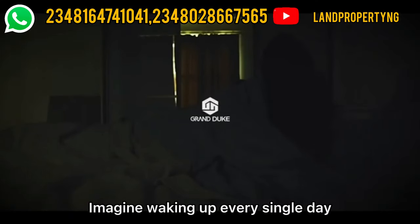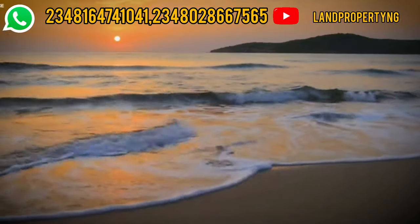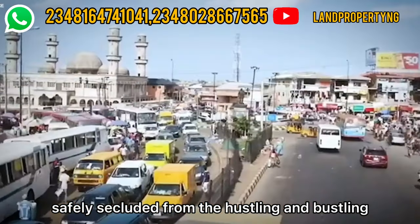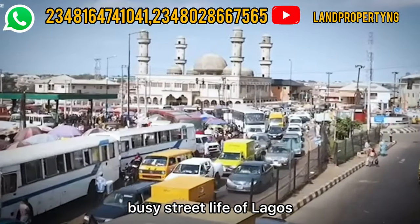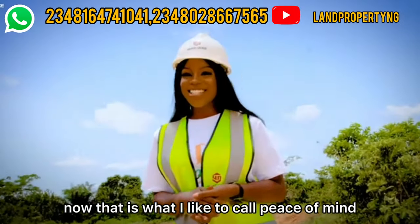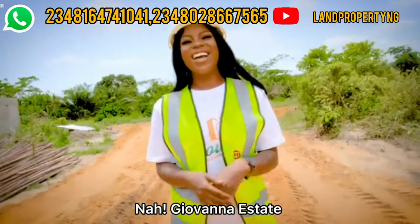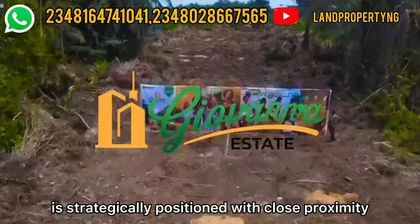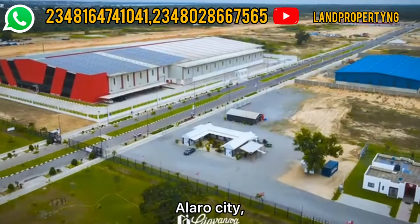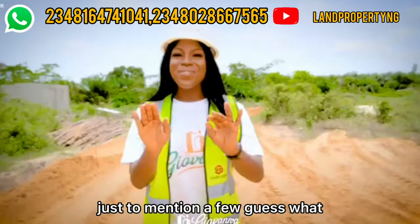Imagine waking up every single day with a beautiful view of the Lagos Lagoon. Peace and serenity, safely secluded from the hustling and bustling busy street life of Lagos. You felt that, right? Now that is what I like to call peace of mind. And don't even worry about distance, now. GIOVANNA Estate is strategically positioned with close proximity to the proposed international airport, Alaro City, the Epe Resort, Nander Schools, and the Lekki Free Trade Zone, just to mention a few.